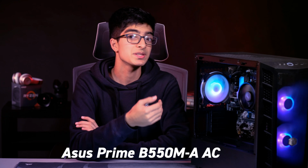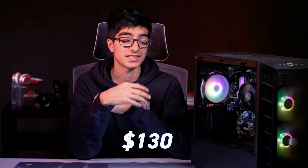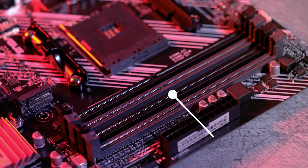Alright, now moving on to my motherboard choice for today. I chose the Asus Prime B550M AAC. It's going for around $130 on most retail sites. It has a Wi-Fi module built in, which is a great feature. And it's a pretty standard B550 motherboard, but I just wanted to make sure it has 4 RAM slots so that my client can upgrade if she wants to.